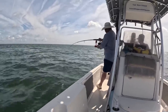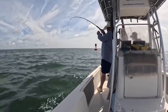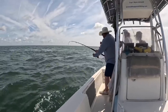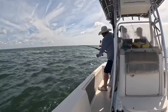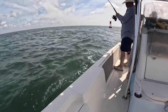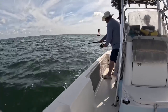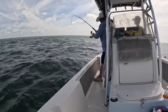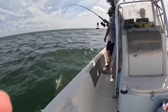See what he got. Can't tell what it is yet. What is it? Oh, golly! A what? Black nose, they got like a little mustache almost on the curved nose. Perfect person to catch it. Release them in the water.